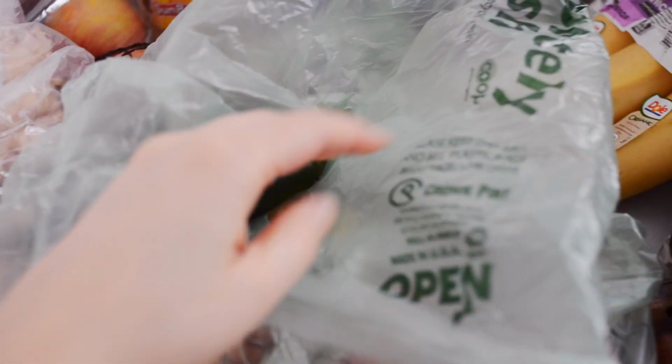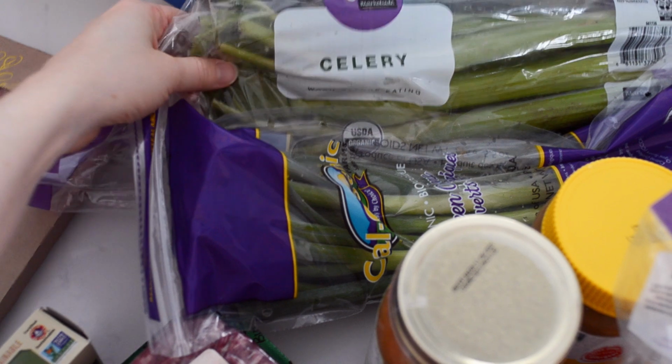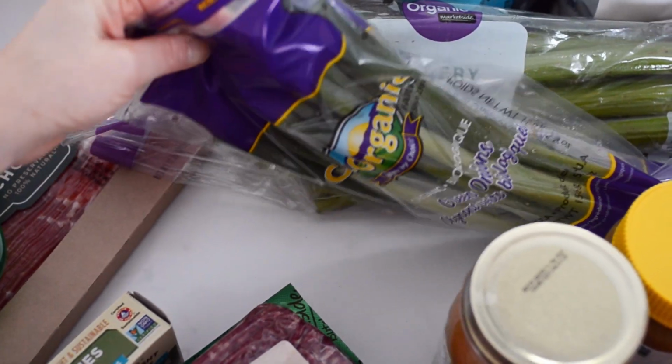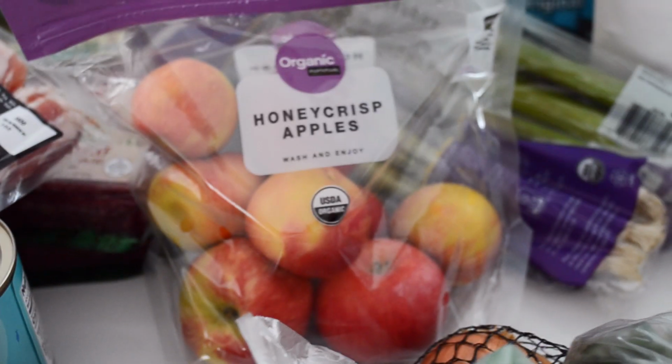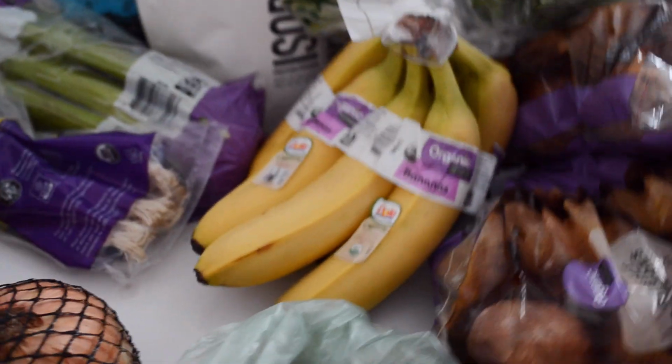And then also a jalapeno pepper. This is also going to go into the curry soup just to add a little bit of heat. He also got some celery for soups and such, and then some green onions for the noodle stir fry. He also got a bag of Honeycrisp apples and some bananas.